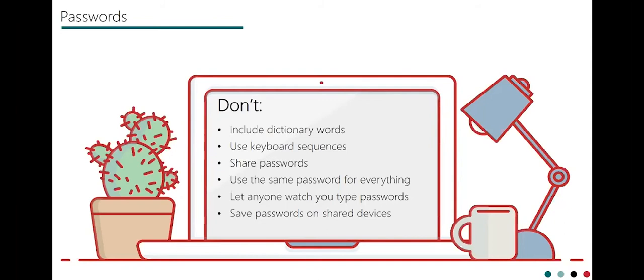And then the last thing here is just don't save passwords on shared devices. We talked about if you're in a computer lab or if you're logging in at the library, those are shared devices. And sometimes when you log into apps, they'll ask you if you want to save your password for that app so that you don't have to put it in manually next time. Don't ever do that on shared devices. It's kind of not recommended even on devices that are dedicated to you, but definitely don't do that on shared devices.